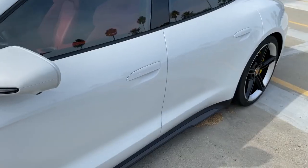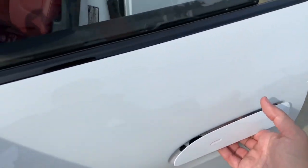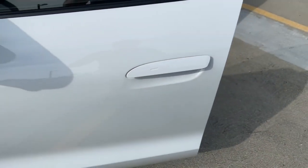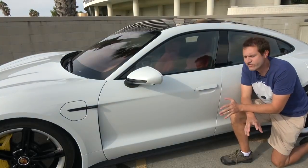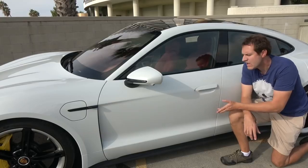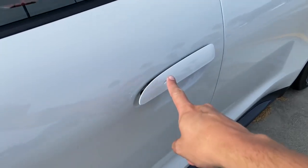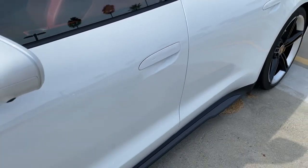Take a closer look, you can see I walk up to the car, door handle's flat, stick my fingers underneath, and then it opens up and you can open the door in basically one motion. It's pretty cool. Now, when your door handles are up like this, that basically serves as an indication that your Taycan is unlocked. If you want to lock it, just walk up to the door handle, tap it, and then it pushes back down into the door, the car is locked, and you can walk away.